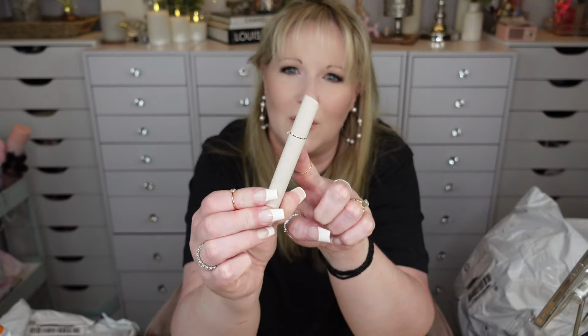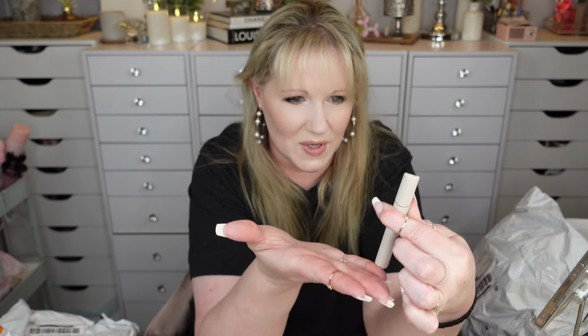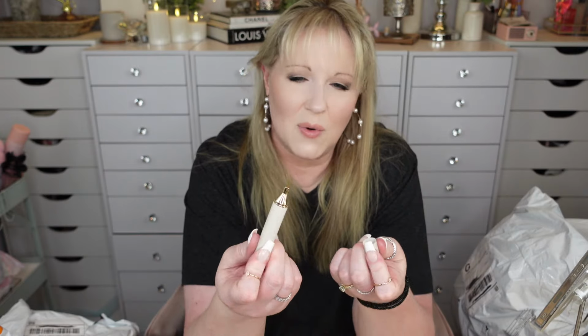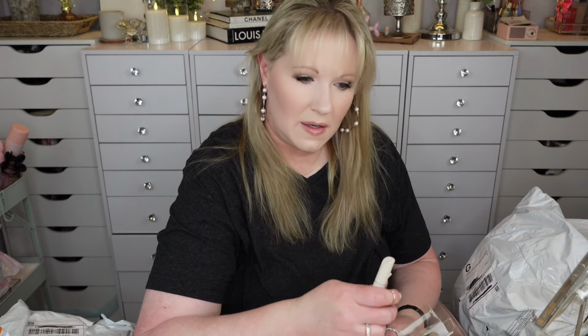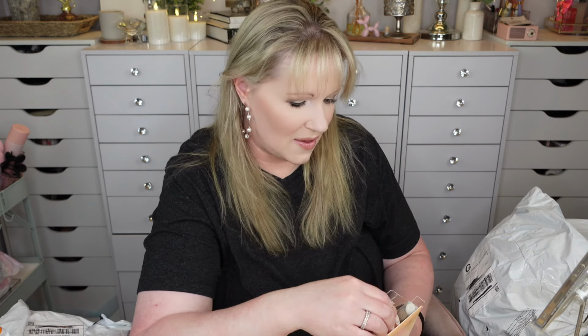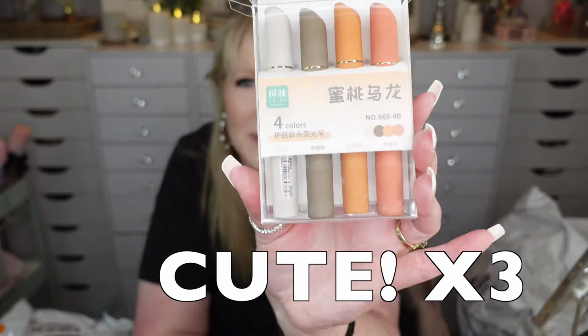And then you get the little gold ring that goes around where the cap reaches the rest of it. If you have to go to a business meeting or whatever, bring one of these to highlight. People be like, oh, look at you. I know, look at me. I came prepared. But since these are so nice, I think I would go and get some other colors. These are kind of cute though, you guys. Very cute, right? Those are nice. I like them.